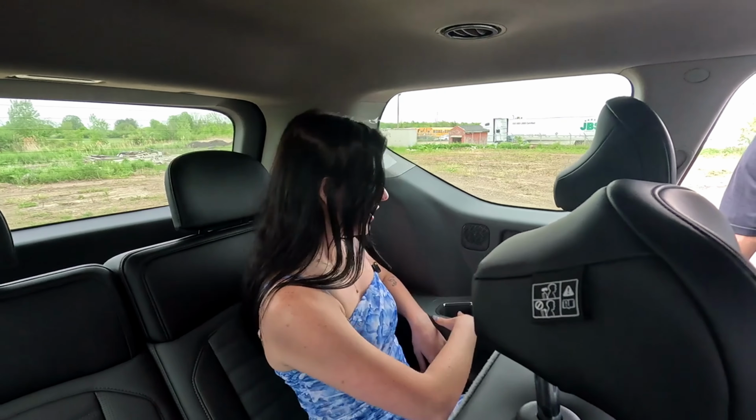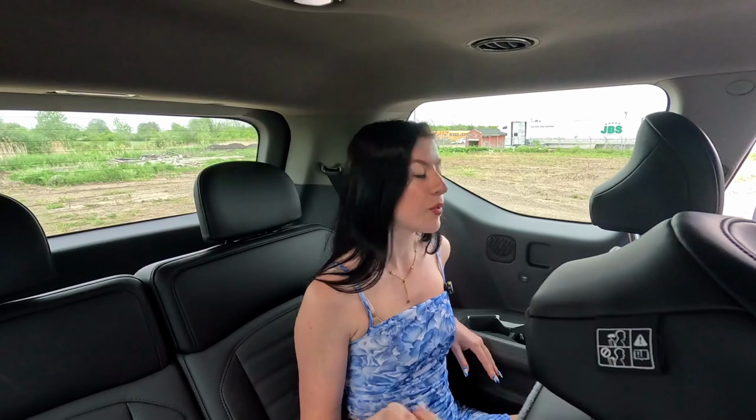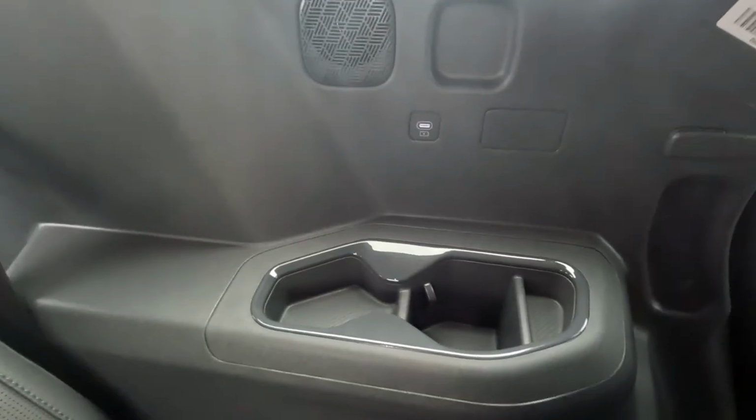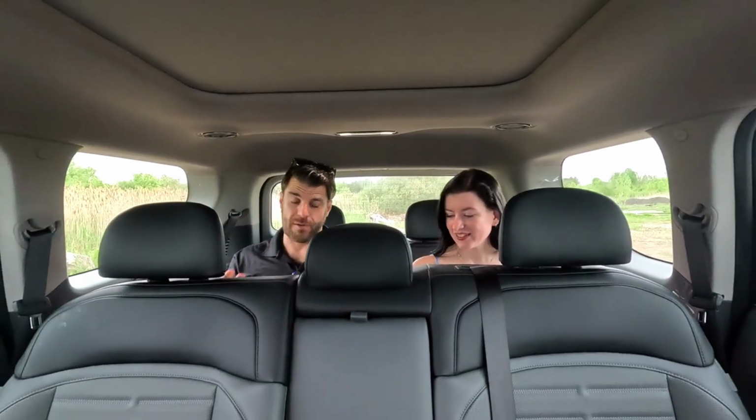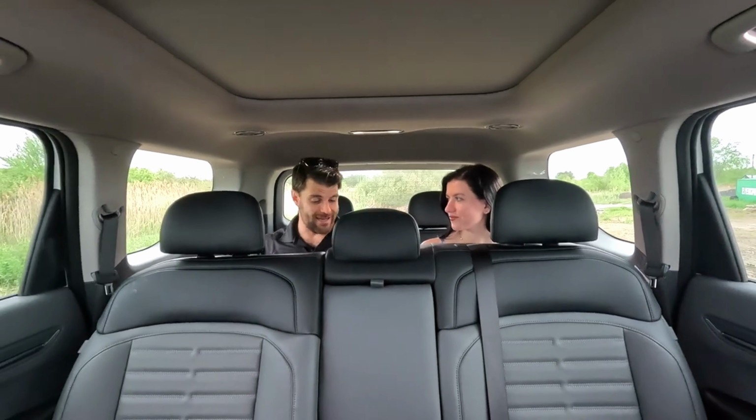But your backbench passengers are not forgotten. We have cup holders on either side, plenty of storage for whatever belongings they'll need when you're on the road, as well as 2 C-port chargers on either side and their very own speaker as well. I mean, Keira, I don't think this is for people like me. Really, if I was 13 or 14 years old, I feel like I'd be fine back here, so it's good for families, but me back here for a long time, my knees are hitting the seat.